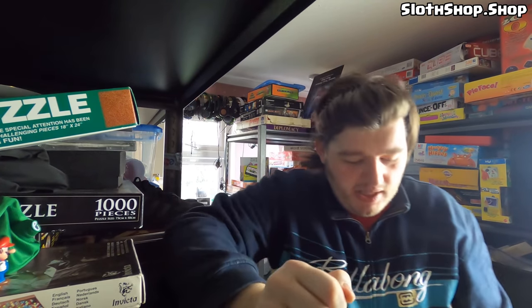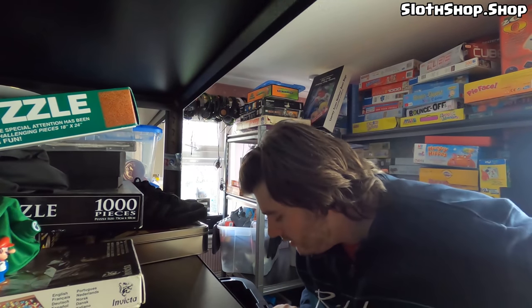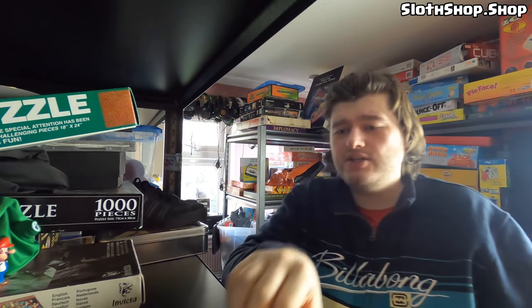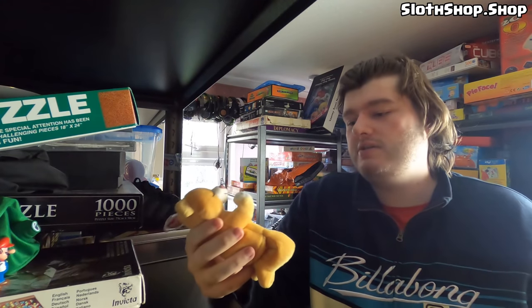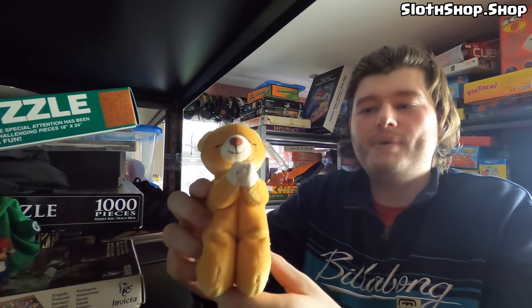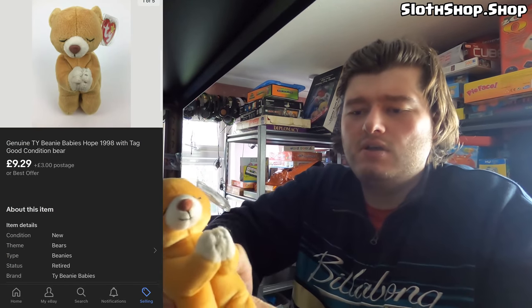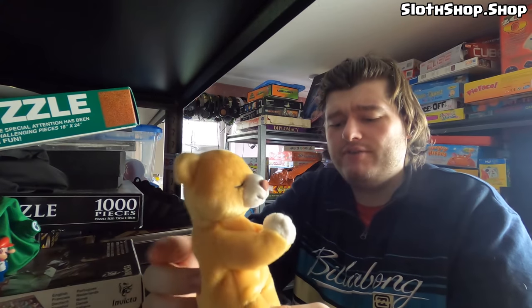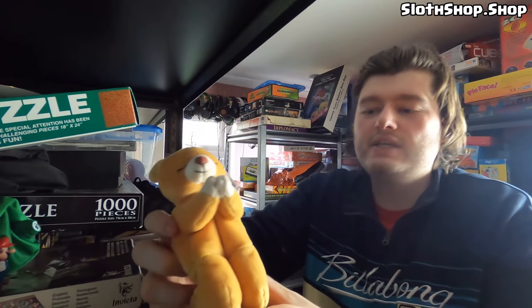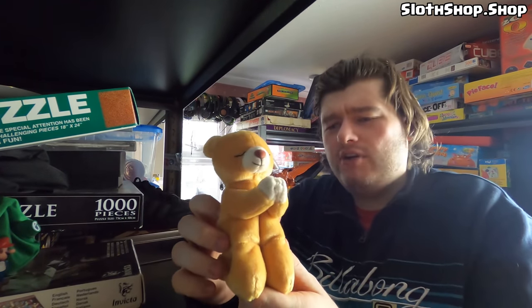We sold a TY beanie, and it's so tiny. This is going to be interesting. Got him or her. So this is a genuine TY Beanie Baby Hope. That's her name, from 1998 with tag. Great condition bear. As you can see, it does have the tag. It's in great condition and she's called Hope. And we got £9.29. There must have been some sort of percentage off on this. I think I still have 25% off. She's actually leaking. No, she's not leaking. Okay. I thought she was leaking beans then, but she's not. I think I have 25% or 20% off all my plush still for the next few days. So if you want to pick one up, now's the time to do it.